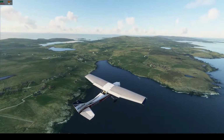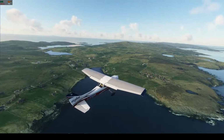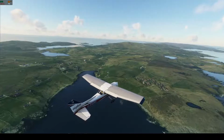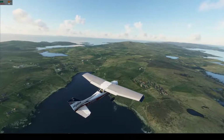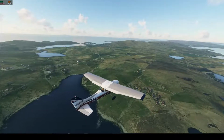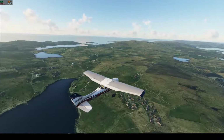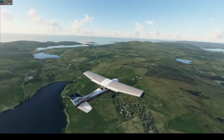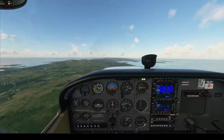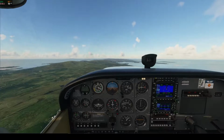But I think the rest of it, nice looking rocks down below, I think the rest of it is obviously fairly photo scenery representation of the island. So I better look to see, it's not too bad, about 1500 feet.